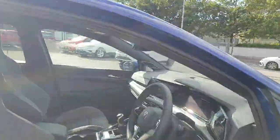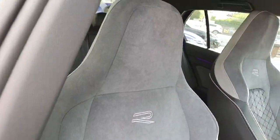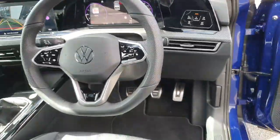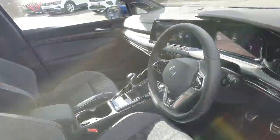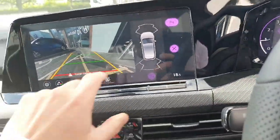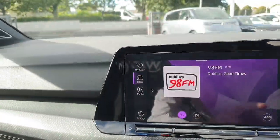So you'll note, because it's the R-Line, it comes with full R-Line interior, R-Line stitching in the sports seats, R-Line steering wheel. And inside the car, full touchscreen multimedia system. You see the rear view camera there.